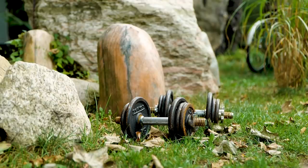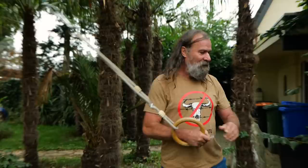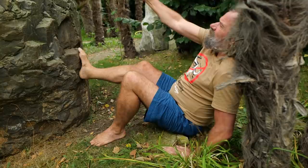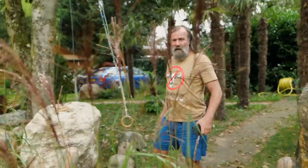Amazing. Here we got the Flintstones outside working out facility. Okay, there you go. And this is a heavy stone. Two, three, and four. Yes. Whoa, that's a weight. We become strong when we are in the interactive garden.